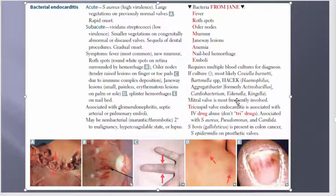If the culture is negative, most likely Coxiella burnetii, Bartonella, HACEK organisms: Haemophilus, Aggregatibacter, Cardiobacterium, Kingella. Mitral valve is most frequently involved. Tricuspid, right-sided valve endocarditis is associated with IV drug abuse. Don't try drugs. So there's a good one. Associated also with S. aureus, Pseudomonas, and Candida.